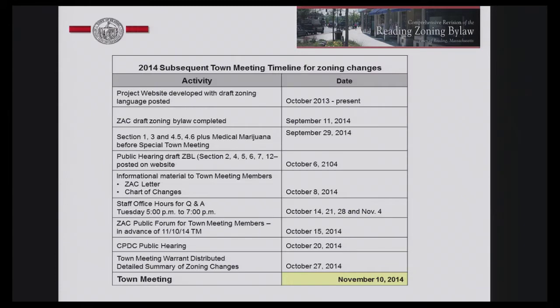Just to go through the timeline again, the important thing here is we've had any number of updates and a website that has been actively providing changes as they become available. And this has been going on now, as I say, for the last 14 months. Tonight we're at the CPDC public hearing stage. Last week there was a public forum for town meeting members. That was something we had asked town meeting back in September if they would be interested in coming to a public forum where we could provide some more information, and so that happened last week.